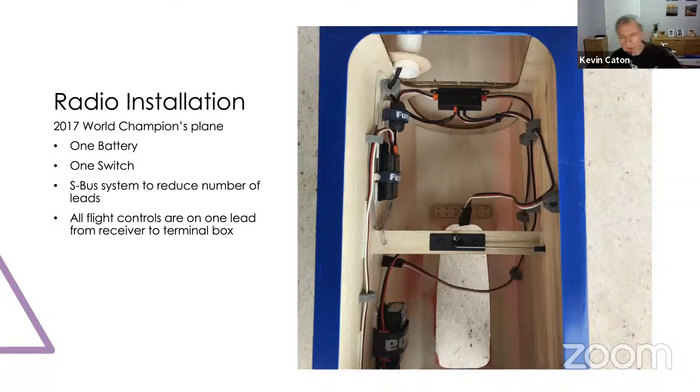I wanted to put two or three slides in about radio installation, and I hear and read a lot of things about needing two batteries and two switches because airplanes are expensive and it's a big investment and such like. There's a photograph of the 2017 World Champion's aeroplane. It's a biplane like the one at the front, and you'll note there is one receiver, one battery, one switch, just two leads coming out of the receiver. One goes to the connector box for the S-bus system, which many will be familiar with, and one back to the speed controller running down towards the bottom of the picture.